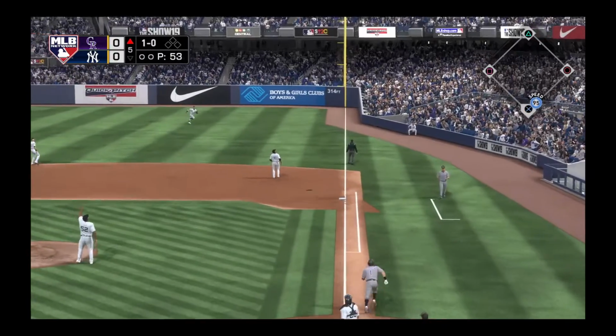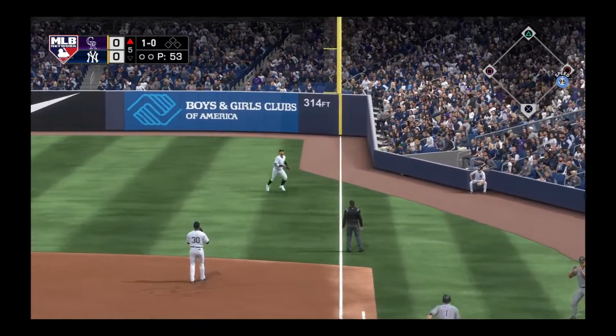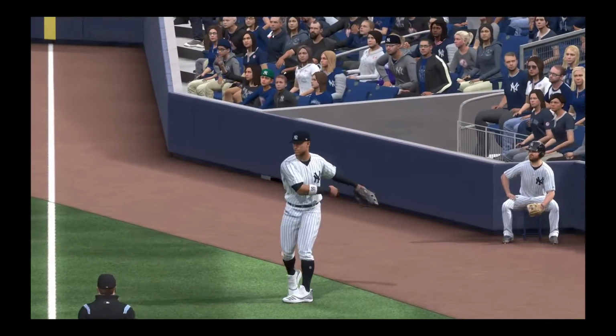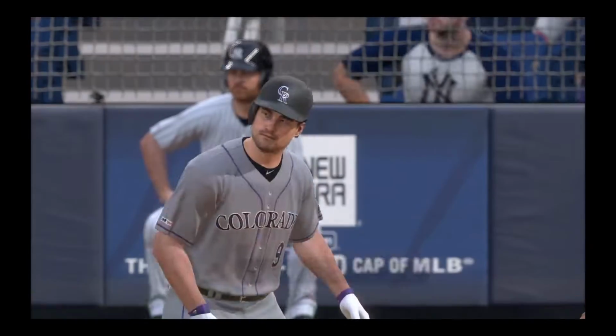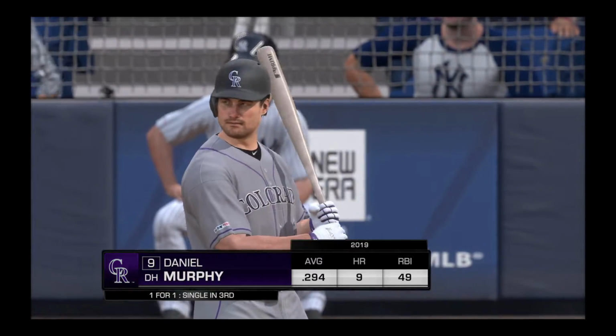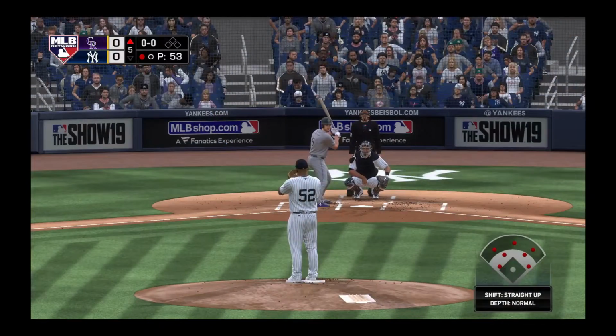Hit high in the air down the right field line. In comes Judge. He makes the play. A fine running catch to get the first out of the inning. So the base is empty here with one away. And up next, postseason record holder Daniel Murphy.